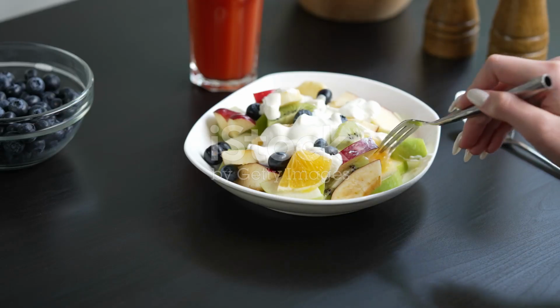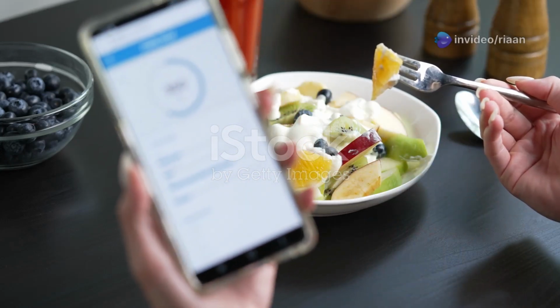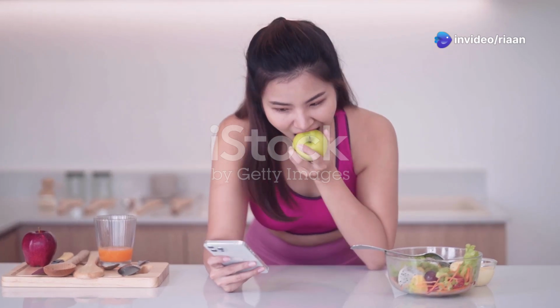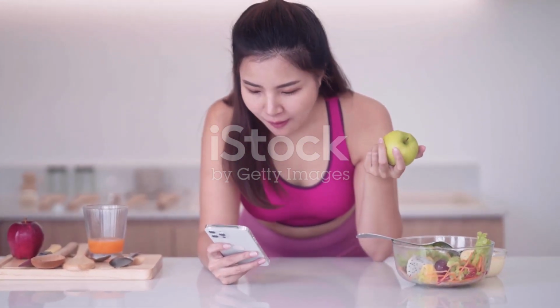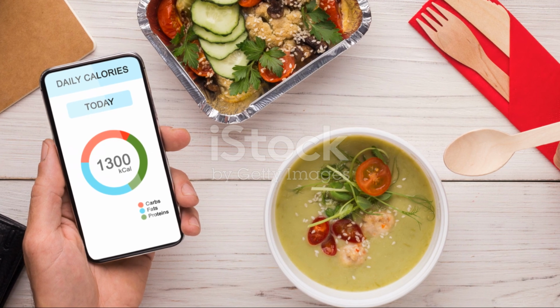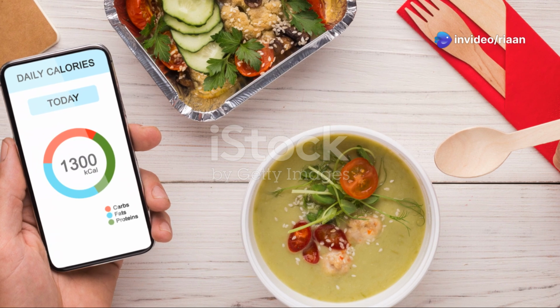First off, you need to be in a caloric deficit, meaning you must consume fewer calories than you burn. This is the foundation of fat loss. No matter what diet you follow, this principle remains the same. Tracking your food intake, being mindful of portion sizes, and making healthier food choices are all key. Using apps or keeping a food journal can help you stay accountable and aware of what you're eating.